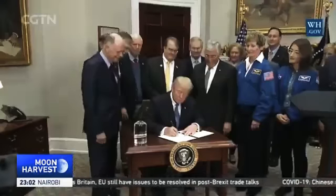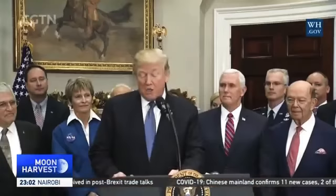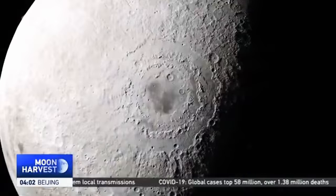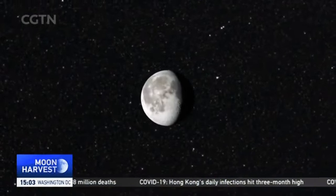Then, President Donald Trump made moon missions a space priority. This time, we will not only plant our flag and leave our footprint, we will establish a foundation for an eventual mission to Mars. The plan is ambitious. Jim Bridenstine, who heads the U.S. space agency NASA, says this time it's far more than a quick round trip.